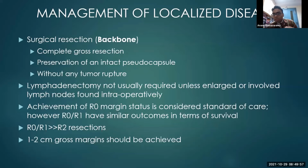R0 and R1 resections have good or similar outcomes. R2 resections, where you have gross residual disease, of course, is a different story. And you should have 2 centimeters of gross margins by the tumor.